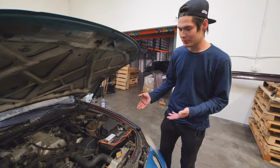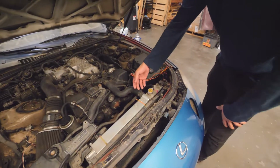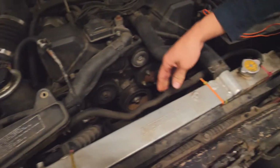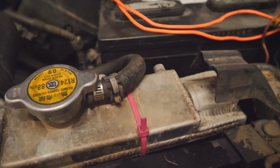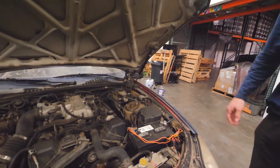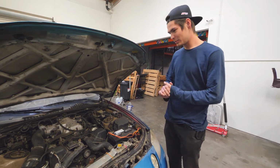Just need to clean up the oil leak that's under. Not sure exactly where it is right now. It's probably just gonna be a gasket for the oil pan, but we are having coolant leaks because there's a bit of hoses that are just kind of empty out. There's cracking and rotting in the hose right here. Definitely need to clean up the wiring here. All this will be gone. Just easy stuff, but the car will be up and running really good and everything will be much better.